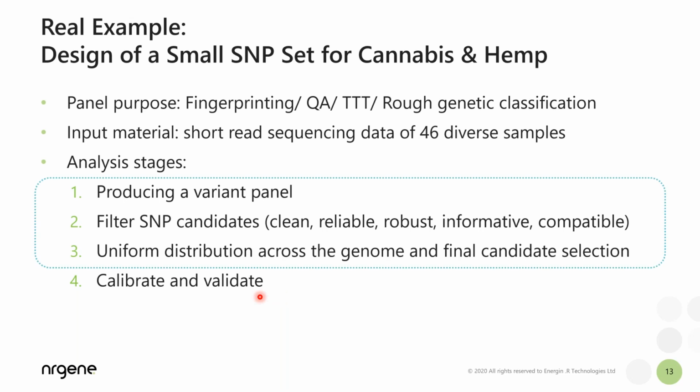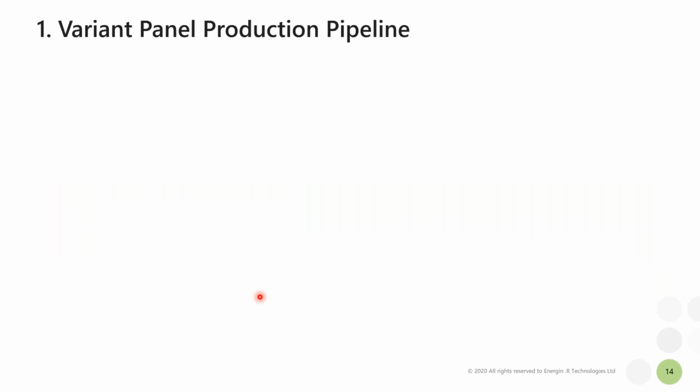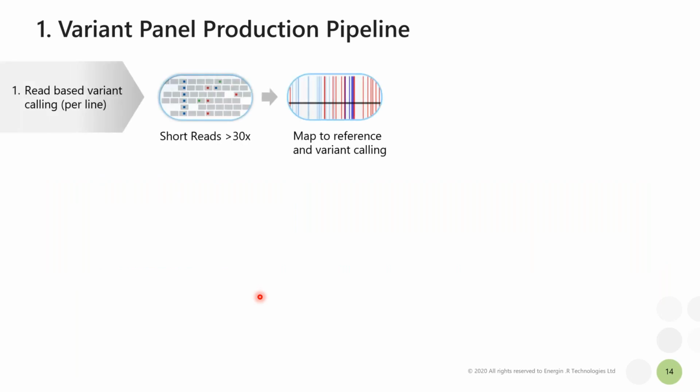I'm going to cover the computational side of things, as we do not want to dwell too much into cannabis and hemp biology in this instance. So the first stage is to produce a variant panel. What people usually do is they take resequence data. 30x coverage is kind of a golden rule that a lot of people are using, although sometimes you don't need as much, and sometimes, at least for a few samples, you need much more. But in any case, you can align those reads to a reference and then conduct variant calling.